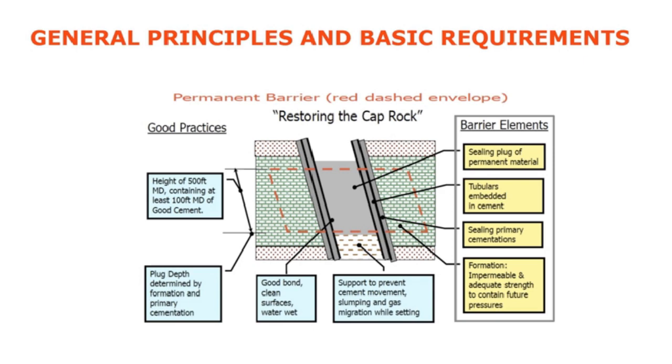So in order to do that, we've looked at good practices, and these are based on what we've discovered over many, many years of experience. If we put in a height of 500-foot measured depth along the well bore, containing at least 100-foot measured depth of good cement, you're assuming that you put in 500 foot, but you only get 100 foot. So we're talking about quantity and quality already, right at the start. We need to get a certain quantity, but we need to also get a certain quality.